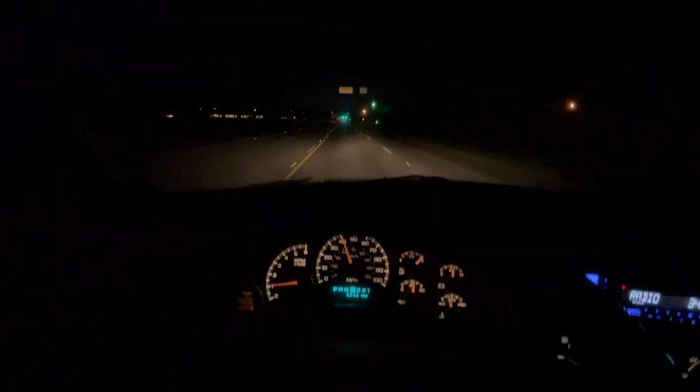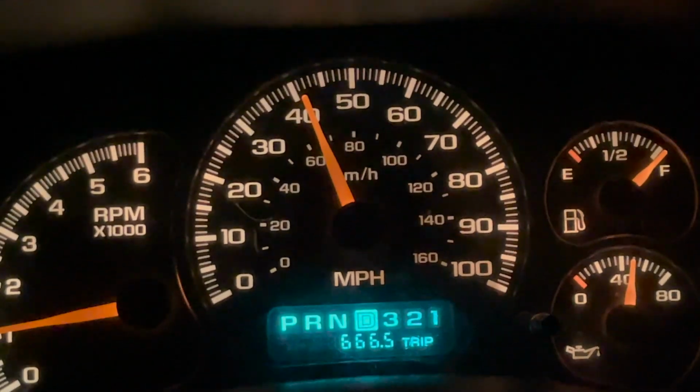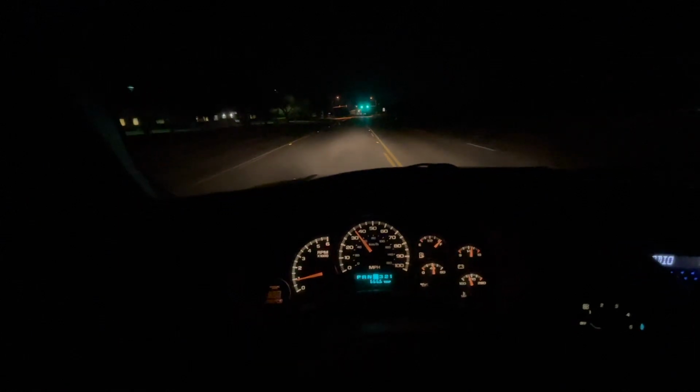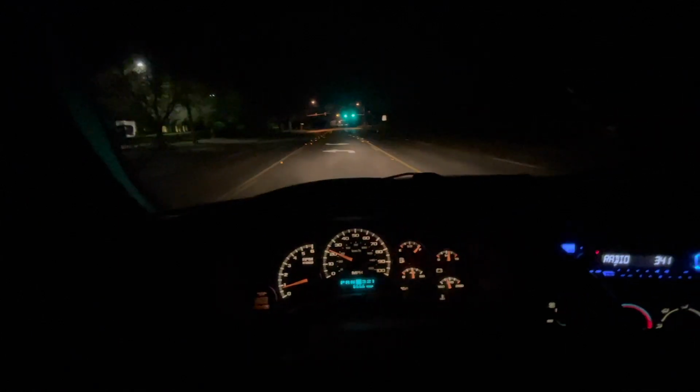Finally made it back to the hometown. 666 miles, yeah, without a hitch. Something to be said about people that are honest and tell you what they got. I bought this thing pretty much just off of pictures and videos on Marketplace. Willingly sent money to a dude that I didn't know, and turns out he's a pretty rad dude. So thanks to you, Ryan.